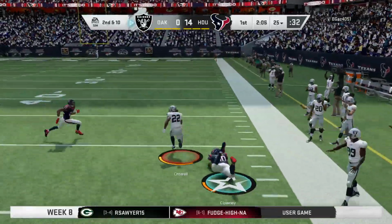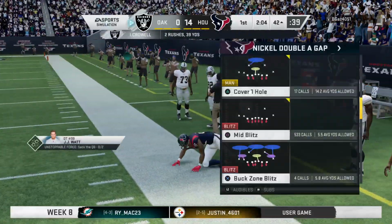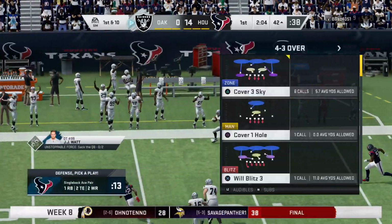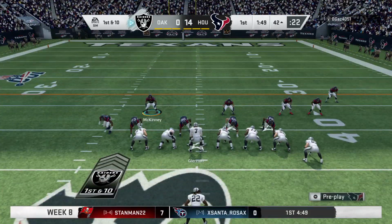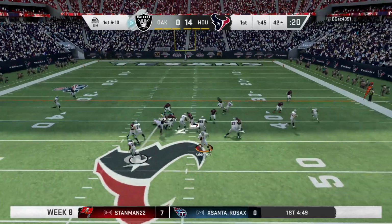He finds an opening past the 40. That one good for 33 and a first. I think they like this drive a little bit better there, partner. Running game helping out, picking up some of the slack. Because remember the last drive, they went 3 and out. So the big play gets him across midfield now for 1st and 10.